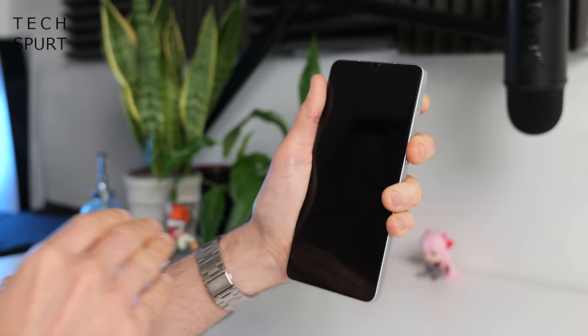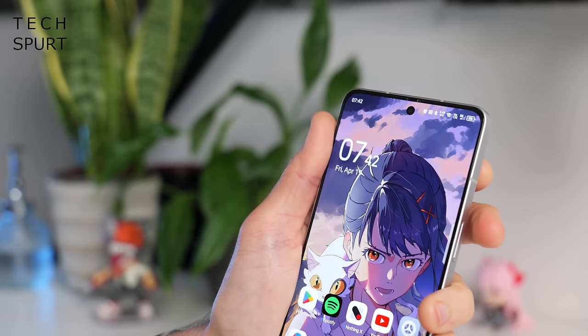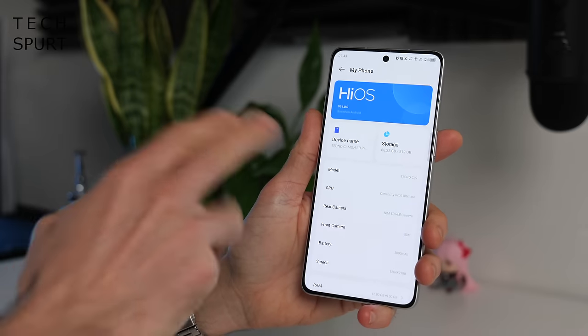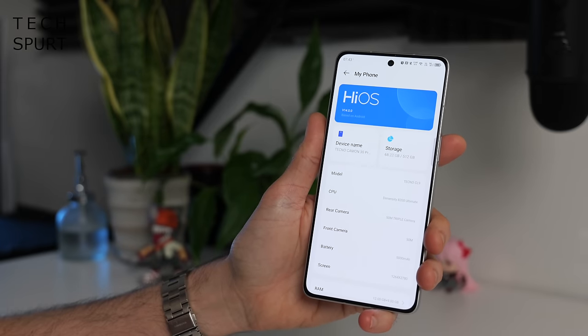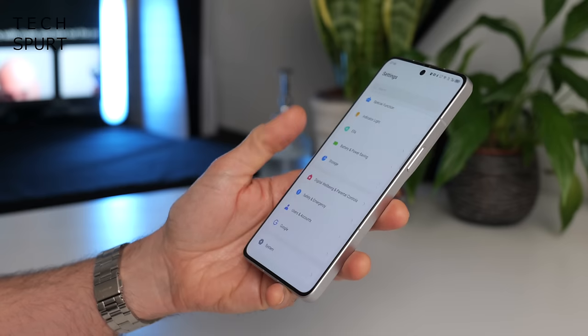Otherwise, you've got the usual face unlock shenanigans, complete with an Apple-style rip-off dynamic floater jobby. And as always, that software is a good bit of the HiOS launcher slapped on top of Android 14. And HiOS, not one of my favourites.